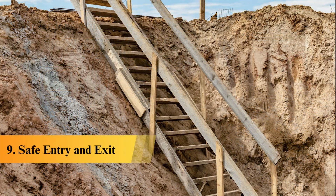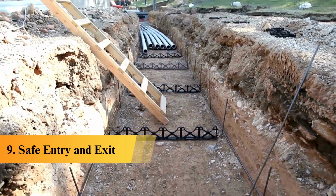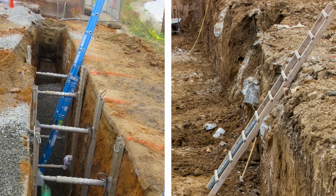Number 9. Trenches 4 feet or deeper must have safe ways of entry and exit, like ladders, steps, or ramps, that are placed within 25 feet of workers. This is crucial for workers to quickly escape in an emergency.